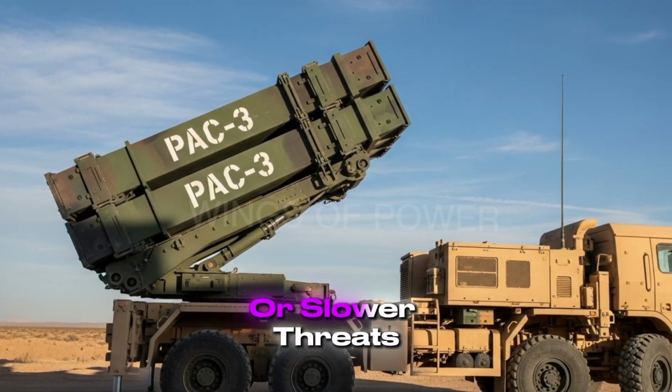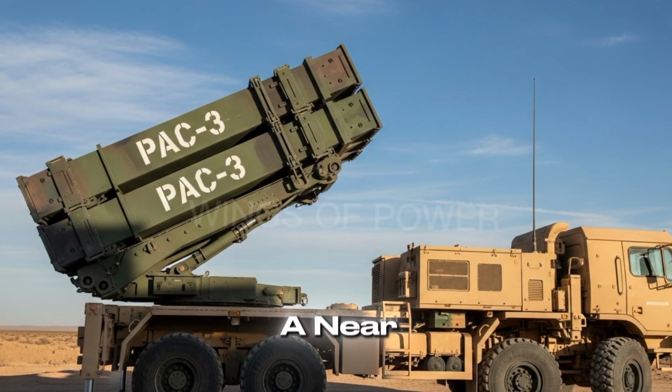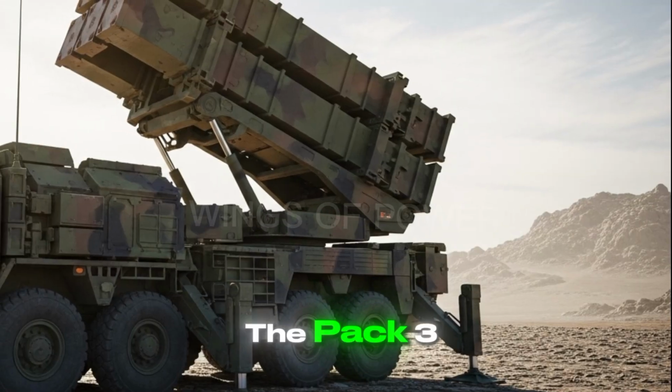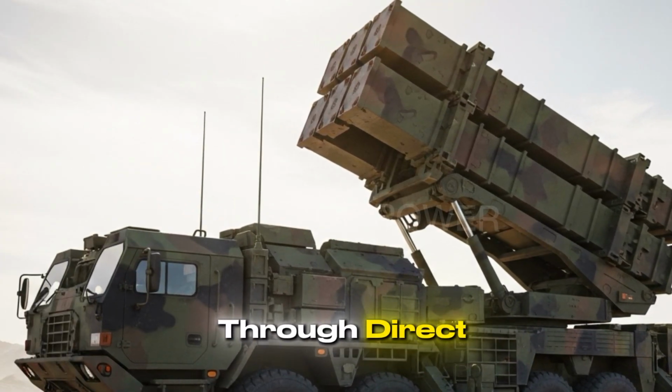against aircraft or slower threats, but ballistic missiles are designed to be tough, fast, and compact. A near miss may fail to destroy the warhead, which can still fall and detonate. The PAC-3 solves this problem by ensuring the target is physically shattered through direct impact.